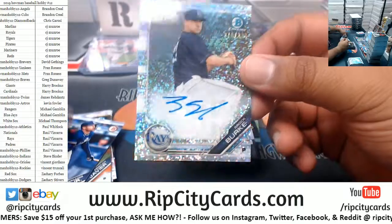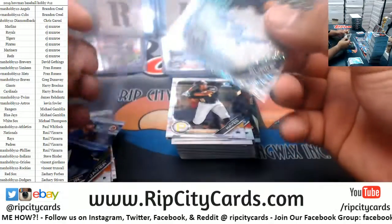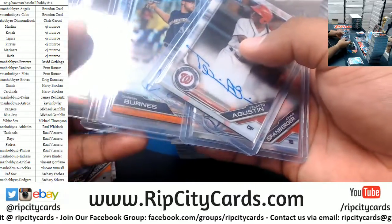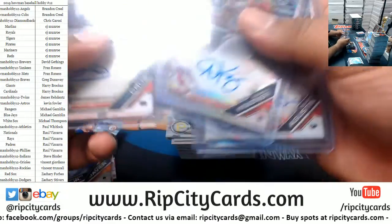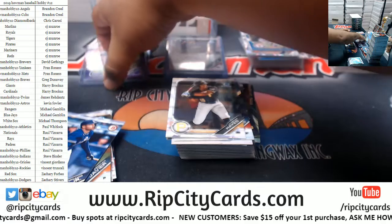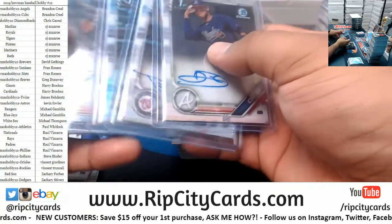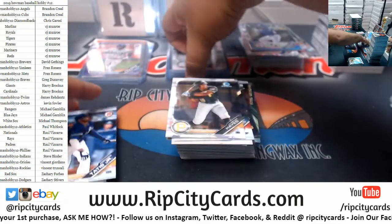There's a Rays auto. Man, teasing the Rays right now. To 299, Brock Burke. I think that's the second Burke I've pulled so far for the Rays. No, guess not. Anyways, must have been the other break. I could have sworn that was the second Ray. It was just the first. I must be thinking about the other break.